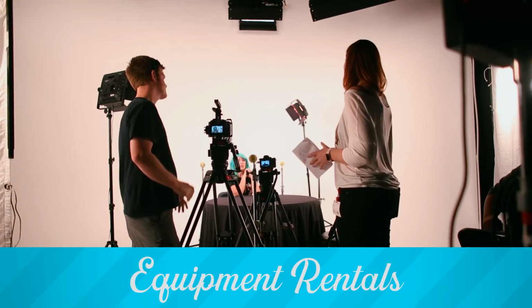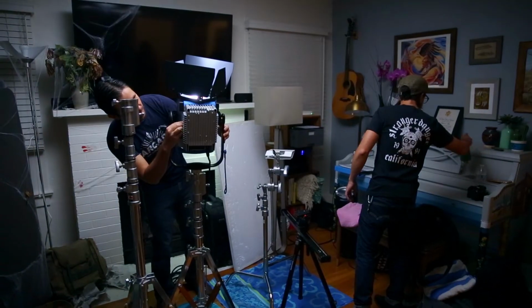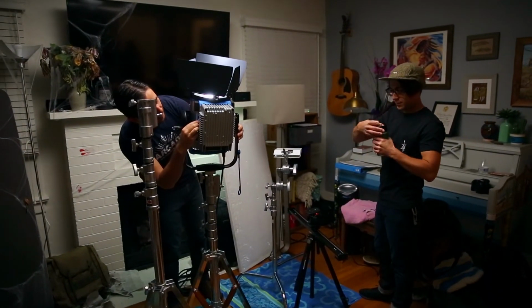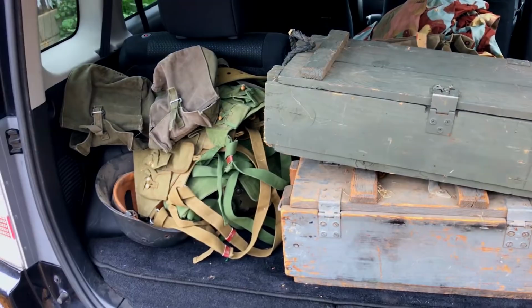After that comes equipment rentals. Now that you've hired the crew needed, they can now assess and inform you what equipment will be needed to shoot the film. This can be anything from camera equipment, sound stages, or prop rentals.